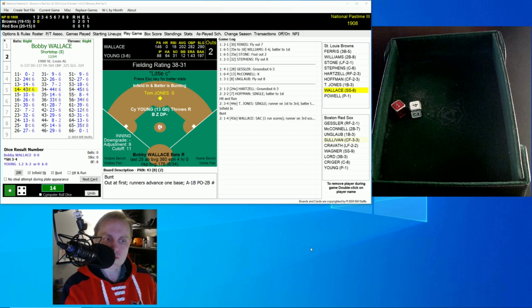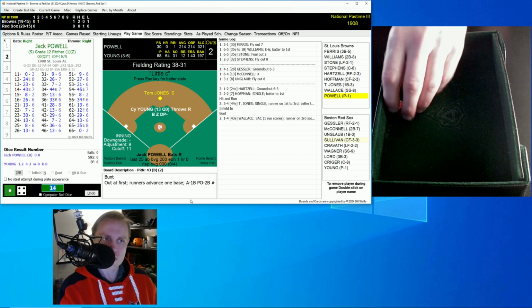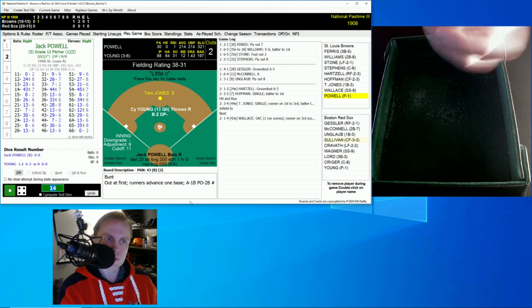The roll is a 14 for a 43. Beautiful bunt over to the first base side. Unglaub has nowhere to go with it but first base. Throws to McConnell. Jones moves up to second, and the run scores. It's 1-0 St. Louis. Here now is Jack Powell.